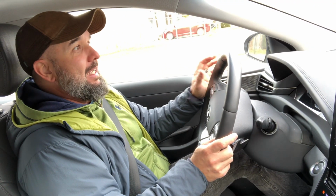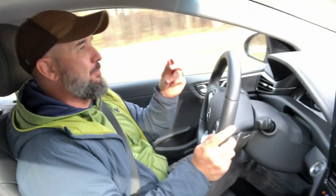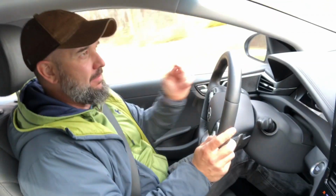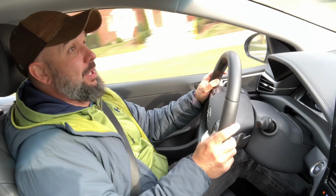So that sums up what I'm saying. It's not spectacular, but it's exactly what you need. It's probably more than what most people really need in an EV for a daily drive, especially equipment-wise. But generally speaking, it's great.